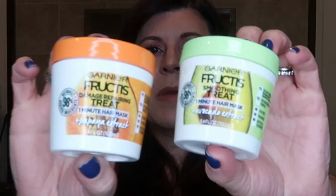Okay, what else do I have? I bought a couple of these hair masks. I have very thick, very dry, naturally curly hair. It doesn't look so curly today because I put some effort into it. These are Garnier Fructis 1-minute hair masks. One of them is damage repairing, one of them is soothing treat, which I thought would be good for my hair. The damage repairing one is papaya extract, I think, and I didn't like that at all. That was bad. The other one is an avocado extract. This one is much better.